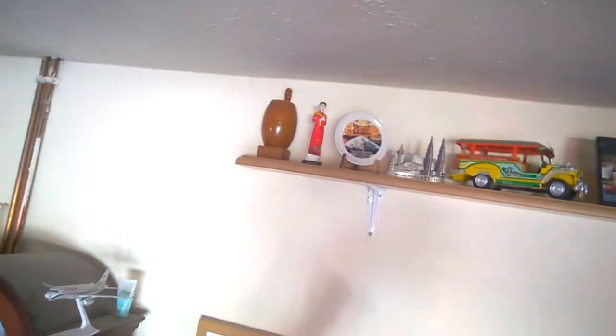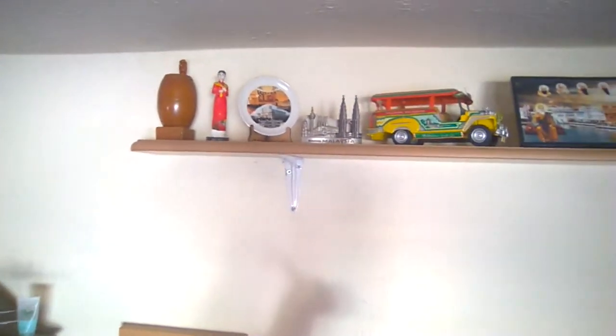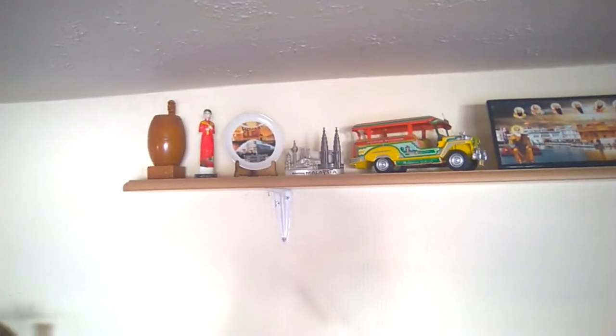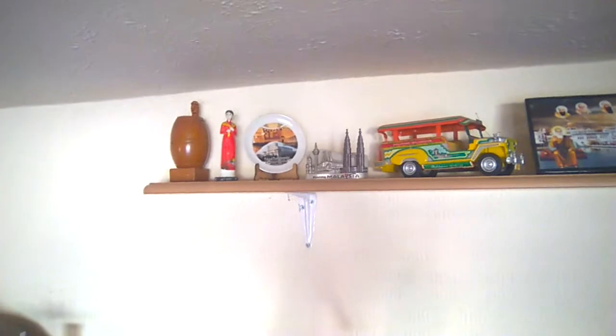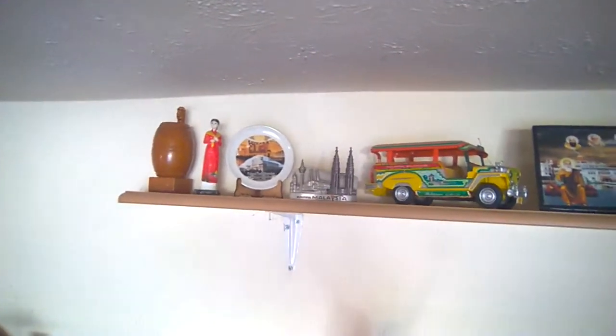And here are quite a few of them up here. I love my knickknacks. The first one, that's from the Philippines. It's quite a humorous one. I can't reach it up, otherwise I'll show you why it's humorous. Got a little lady there from Vietnam. And that plate comes from the Palace of the People in Romania, which is the second largest building in the world, built by Ceausescu. That one is a little cheap souvenir I bought from Kuala Lumpur, with the then tallest buildings in the world, the Petronas Towers.